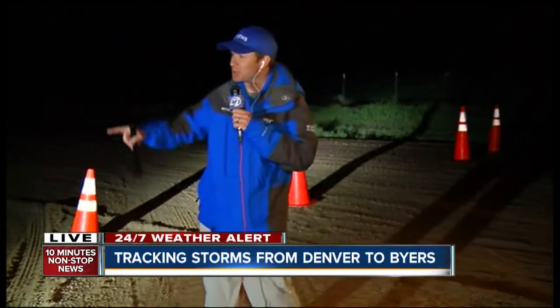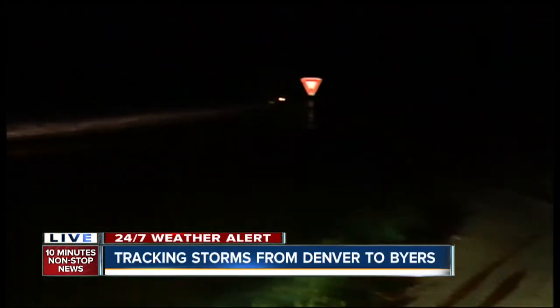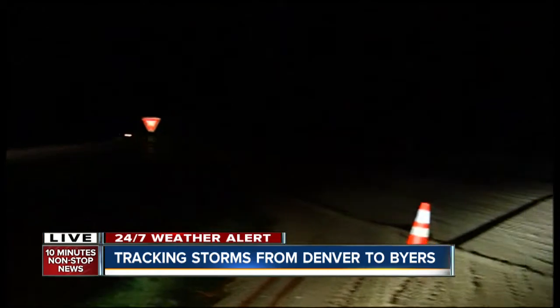It had been calm since this damage earlier this afternoon, but just off in the distance, we're tracking thunderstorms. The lightning is becoming quite active here, and we have light rainfall returning to Byers. I'm 7 News meteorologist Matt Makins.